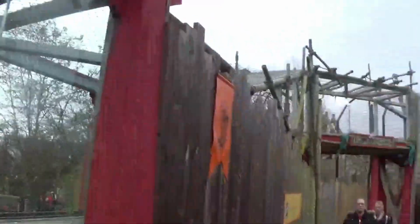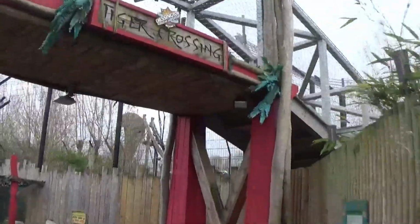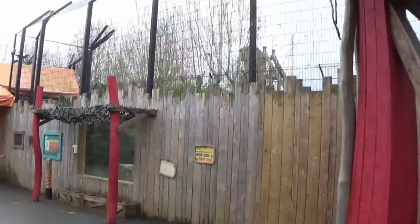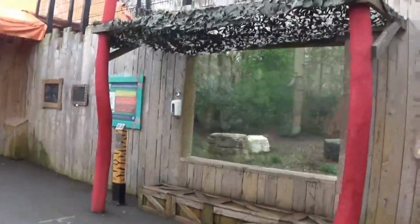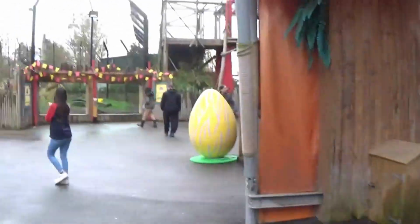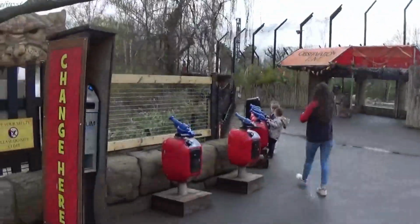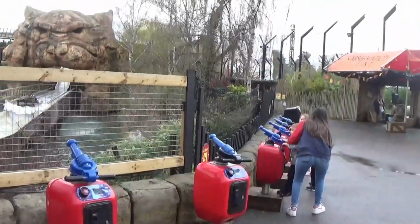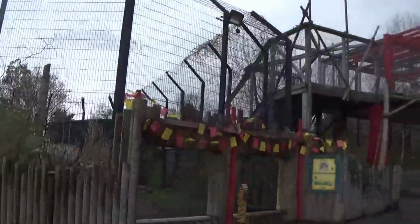It's called Land of the Tiger for a reason, because they've got these Bengal tiger enclosures overhead, and then as you saw from Cobra earlier, you can actually see the tigers on the ride. Well, that's what you're meant to do. Unfortunately, the tigers are a bit timid, so they'll usually hide away in their dens. Oh, this is nice to see back. Water guns, so you can squirt some people while they're on the ride.